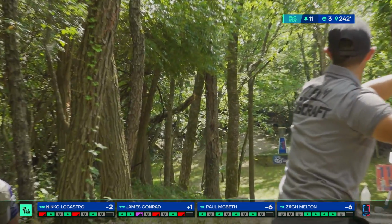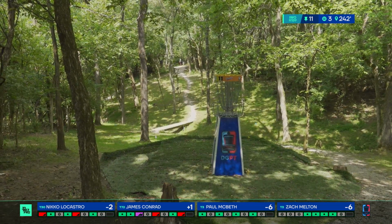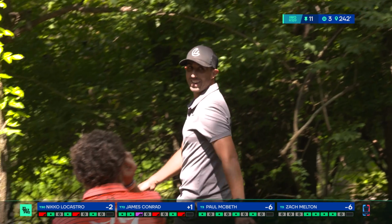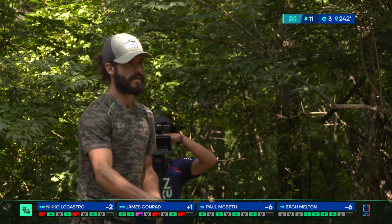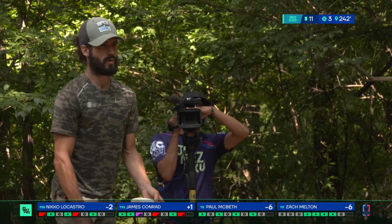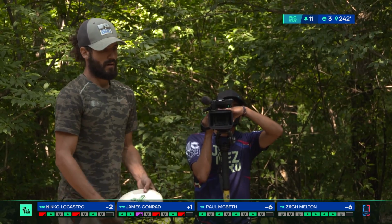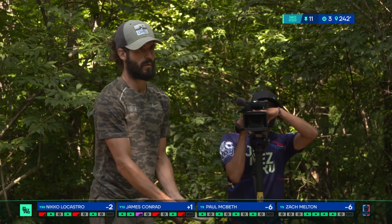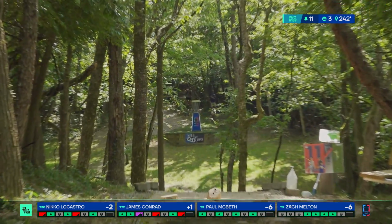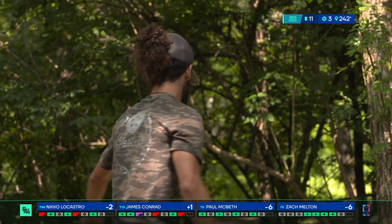Paul going with the Luna, hanging this left side, just drifting over at the last second. If he hits that wall with too much speed, that can come back down the hill, but I think he should be happy with the result. Hole 11 playing as the easiest hole on the course. Nikko with a nice approach there. That'll be just left.